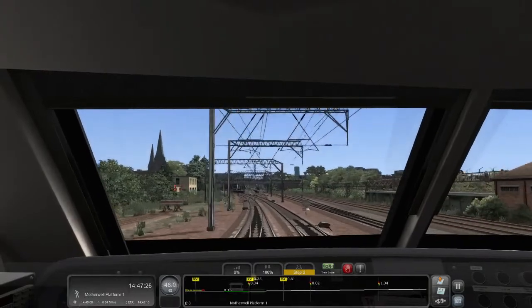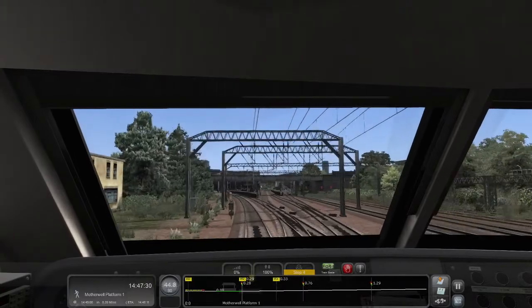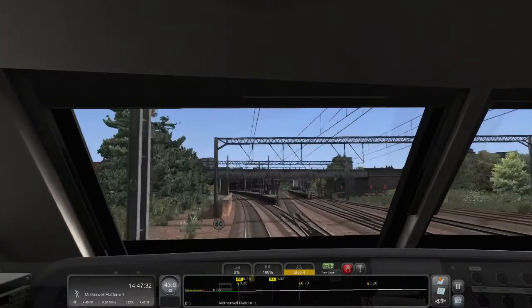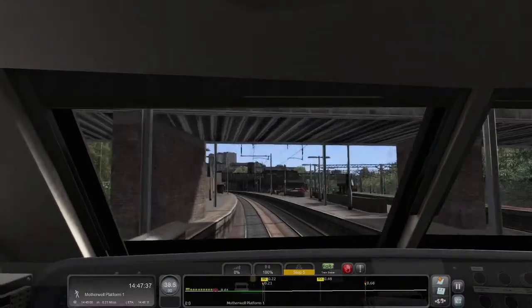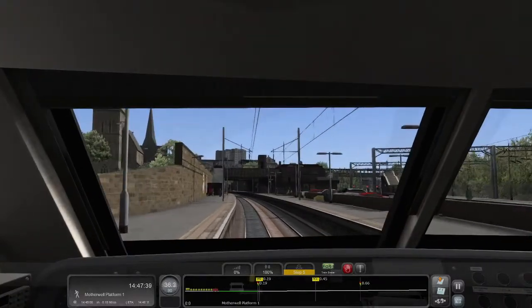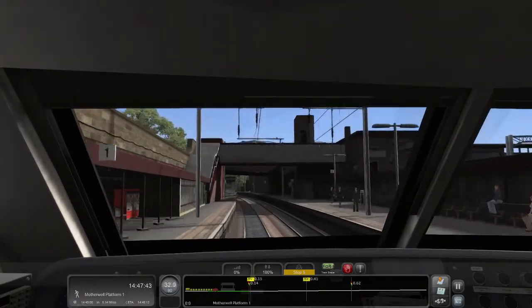Yeah, the destination is something that DTG can work on as well, because it's slightly weird with the 377 and 375 as well. They did a good job with the 395 destinations. Yes, I'm sure they'll patch it as more people point out, I don't want to say mistakes, but the misinterpretations, let's say. Like AWS, please.